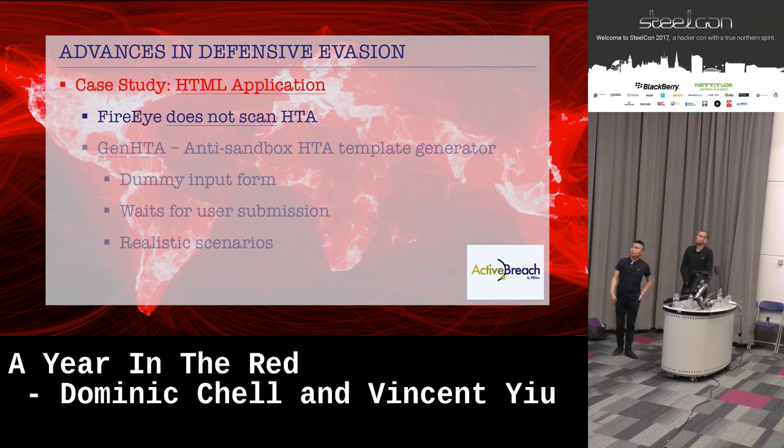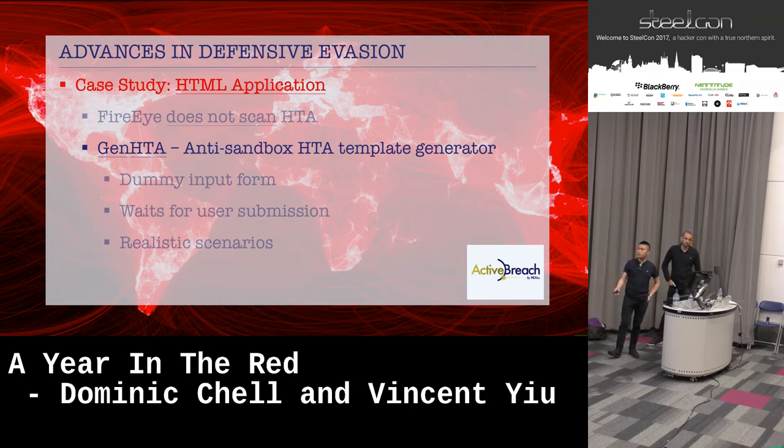So now that I've talked about HTML applications, I've already established that it doesn't scan these HTA files. We've created a tool called GenHTA, which creates HTML applications that have some sort of anti-sandbox technique. So we've created this with the idea that if any sandbox in the future begins to look at HTA files, then hopefully we're ahead of the game and it won't affect us at all. We probably won't even notice there being a sandbox at all.